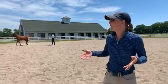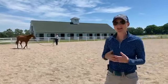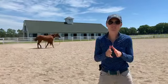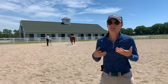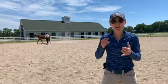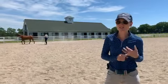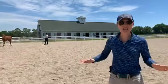Not our forte. But today we have Cumberland Pass, who's being worked here. This is actually just showing you part of the first week of working. So she's had about a week just to adjust to being here and getting used to the schedule, getting used to her friends and turnout, and so the social and just the atmospheric adjusting is well on its way.